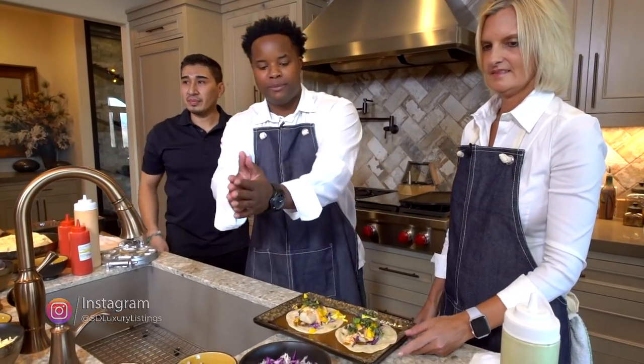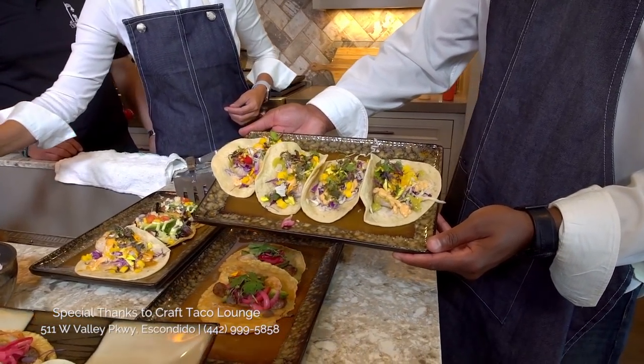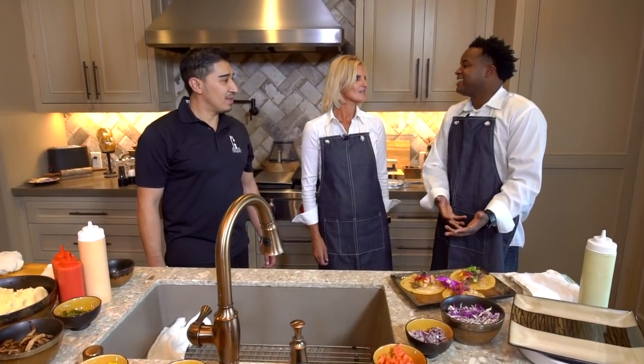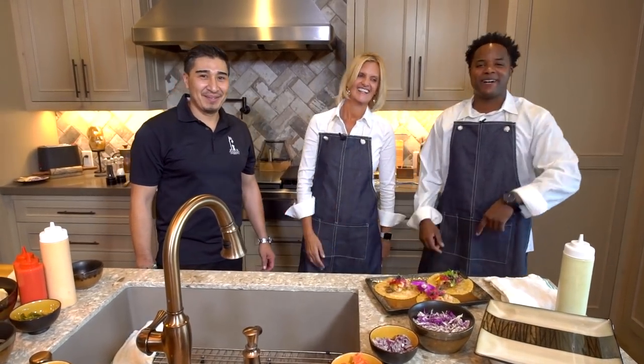So we've made the portobellini, the blackened mahi. Guys, I'm ready to eat. I know you are all ready to eat. Make sure you get in touch with Craft Taco. You ready to go listen to some music and enjoy this food? Yes, but we have to cook for 10 more people. Okay, we're going to cook for 10 more people and then we'll see you guys outside.